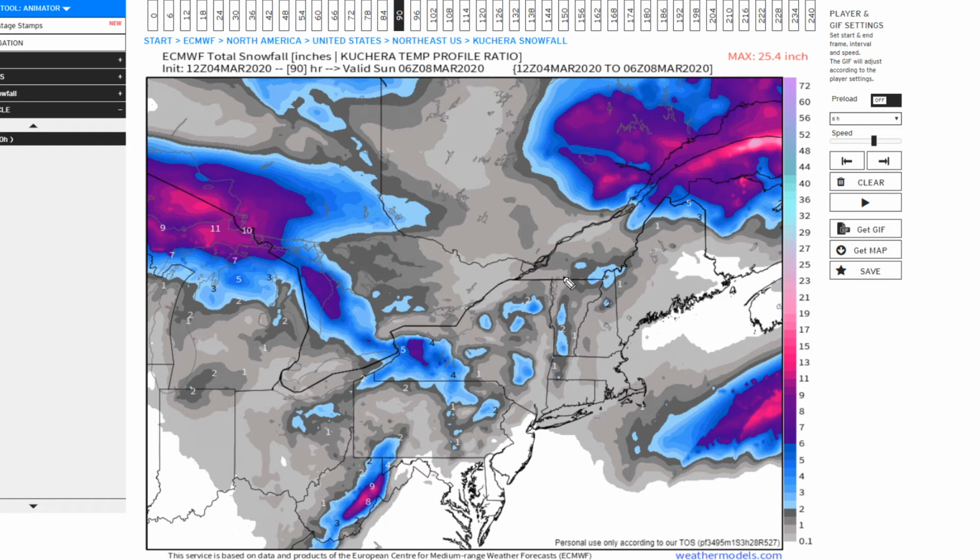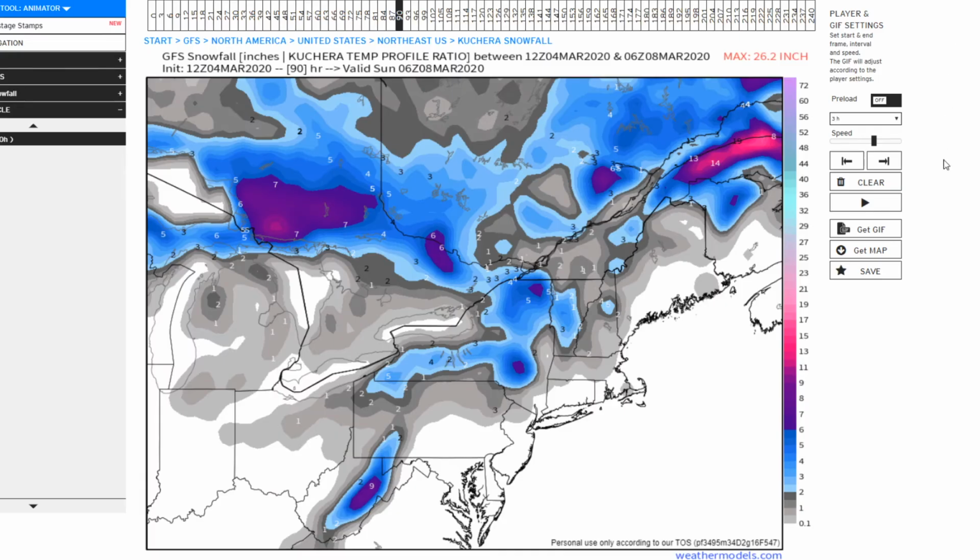So you're seeing scattered 2 to 6 inches through upstate New York, Vermont, and Pennsylvania, mainly for those higher elevation regions. Now, you see maybe a coating as you get east of there, and just a trace for the most part, trace to a dusting over many of these areas. And then as you get to eastern West Virginia, very mountainous region, could pick up over 6 inches of snowfall.